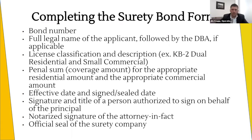We need a signature. The other thing with that, Marley, is the effective date has to be before you apply, correct? Because we cannot issue a license unless the bond is effective. Correct. Understandably, you don't want to waste money paying premiums, but we can't actually issue a license until the effective date of that bond. So just keep that in mind as well.